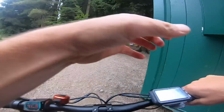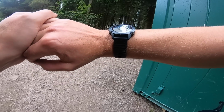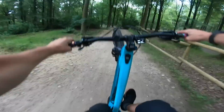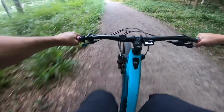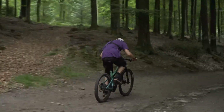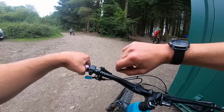Stop the clock. Whew. Five minutes, 46 seconds. And my arms and hands are taking an absolute beating. Whew. There you go, time on the e-bike, 4 minutes, 22 seconds, so loads quicker than the scooter.